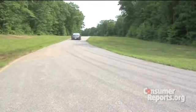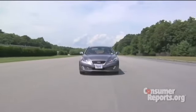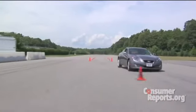While Hyundais usually handle competently, let's face it, most of them are really not that fun to drive. And a Hyundai Genesis Coupe, well, it changes that. The steering is really accurate. It's well weighted. It makes the car really fun to drive. In emergency situations, it's very capable and very confident.